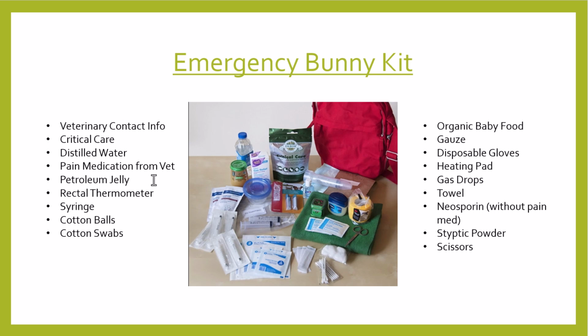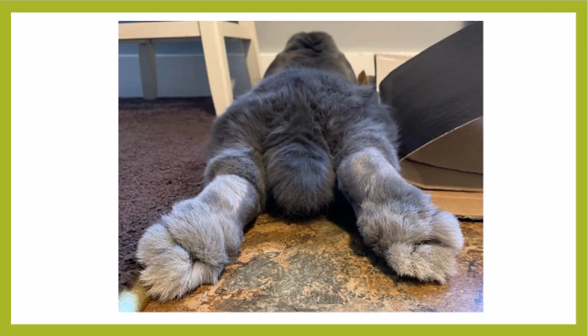Gauze, disposable gloves, a heating pad because we're checking that temperature to see if we need a heating pad to warm them up or a cooling pad to cool them down. Gas drops is liquid simethicone. So this brand here is Parent's Choice. You can get any brand as long as the active ingredient is liquid simethicone and you do want it dye-free. A towel for bunny burrito or any other needs. Neosporin without pain medication. Septic powder or cornstarch, that is to stop bleeding, for example, on their quick if you accidentally get it when trimming their nails. And then scissors. All right, we are finished.